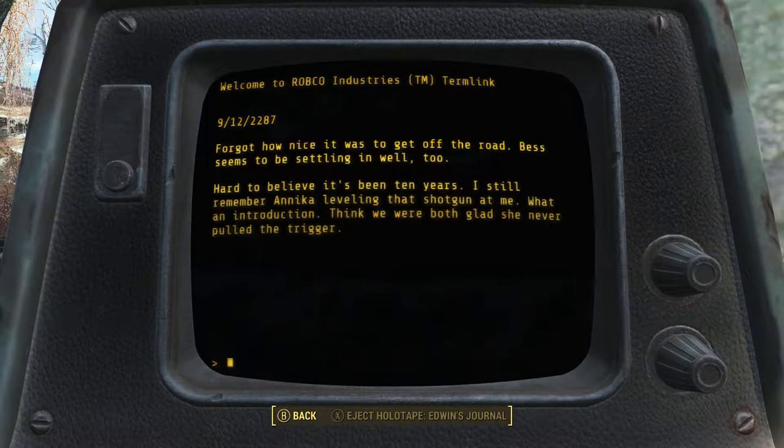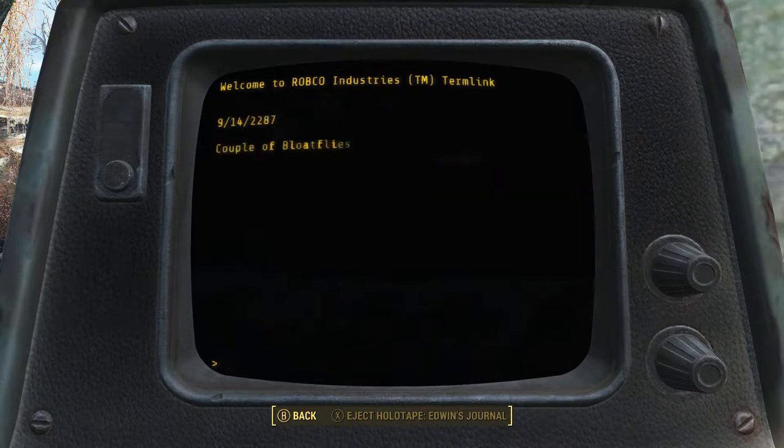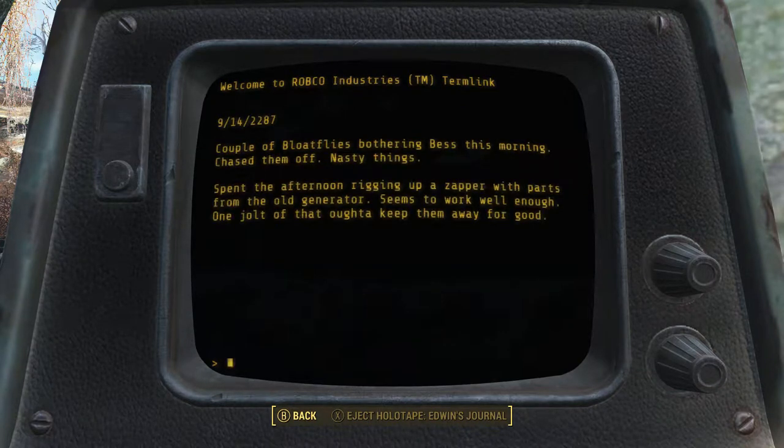The third entry on the terminal reads, Couple of bloatflies bothering Bess this morning. Chase them off, nasty things. Spent the afternoon rigging up a zapper with parts from the old generator. Seems to work well enough. One jolt of that ought to keep them away for good.